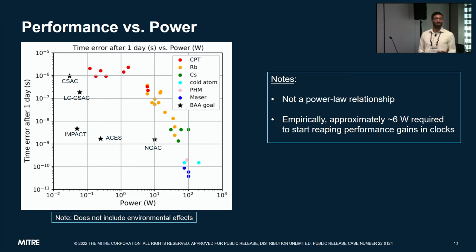So there's some kind of thresholding or saturation effect going on here. Empirically, we can see we need to invest a few watts, something on the order of 5 or 6 watts, before we start reaping some benefits. Benefits means less time error. Better is down on this plot.